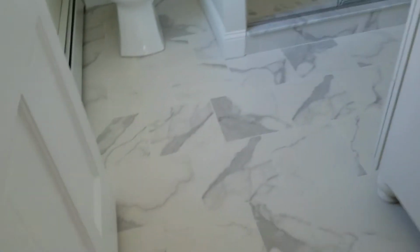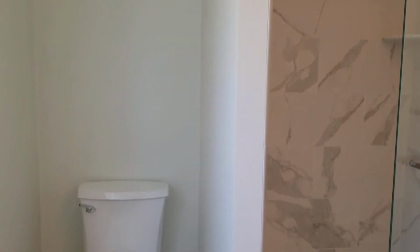By the way, this is Haverford Township. Again, there's the master. And of course, you have this whole wall for a king-size bed and 2 end tables. And then you have that same tile. They kept it consistent, which is what most of the new construction does. And a really big, nice shower here.